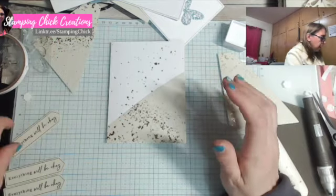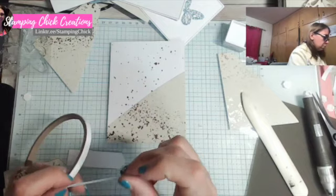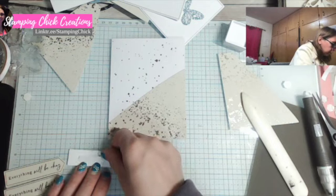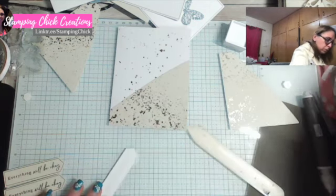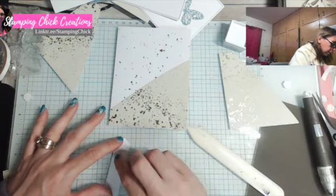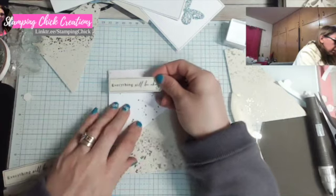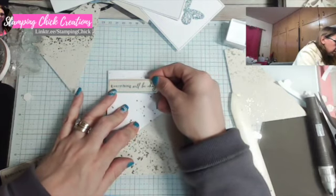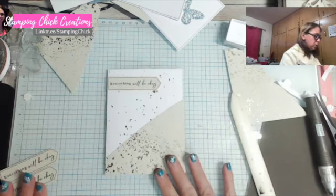Okay, and then this one here, it's telling me to use tear and tape on this too. I probably would have used dimensionals on this, but I'm not the designer of the card, so we'll just do what they say. And this is going to go up here. Okay, so far so good.